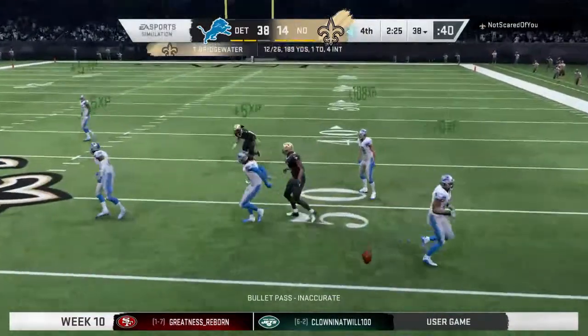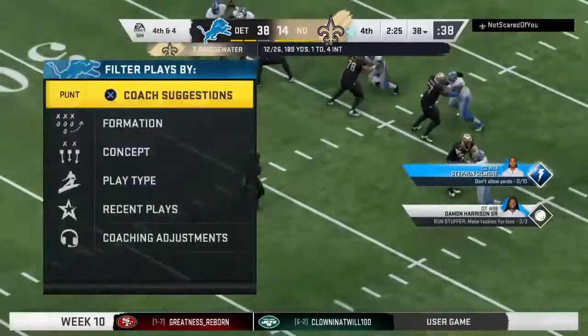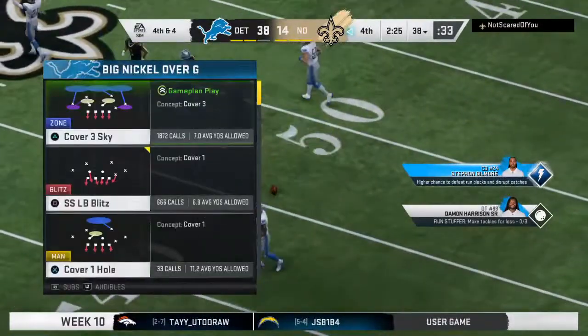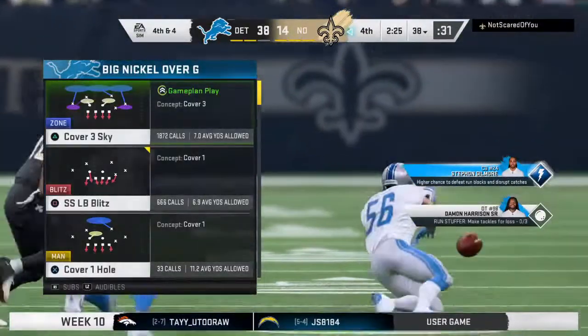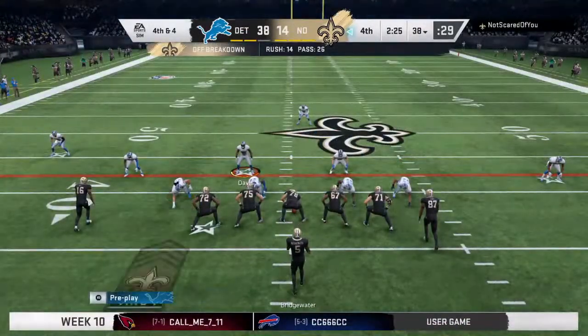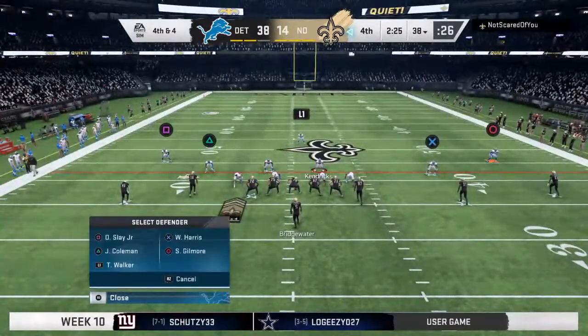Now the throw on 3rd down, knocked away and incomplete. Certainly looked like they were getting ready to convert there on 3rd down, but what an effort to get his hand on that one, knock it away, and brings up a 4th down decision. Their already slim hopes are going to ride on this one. They'll go on 4th down.